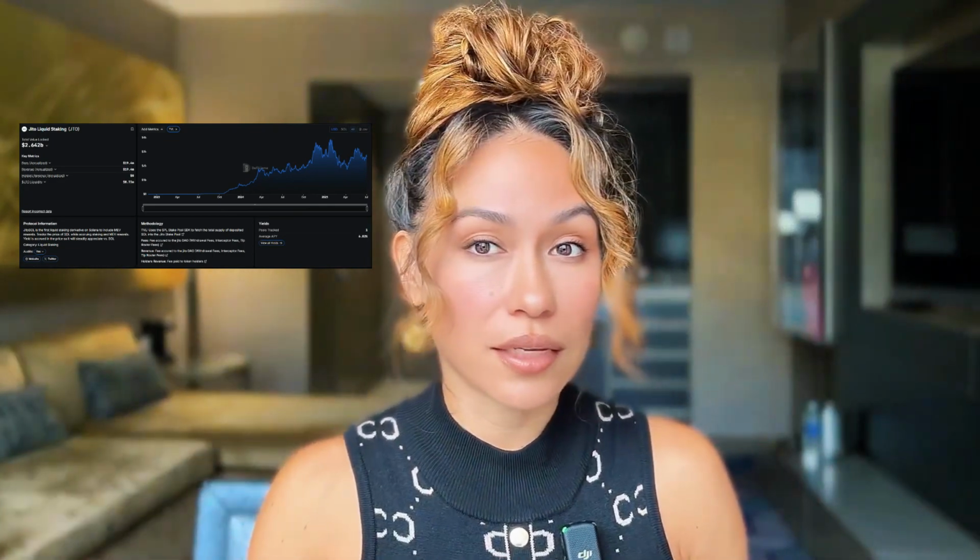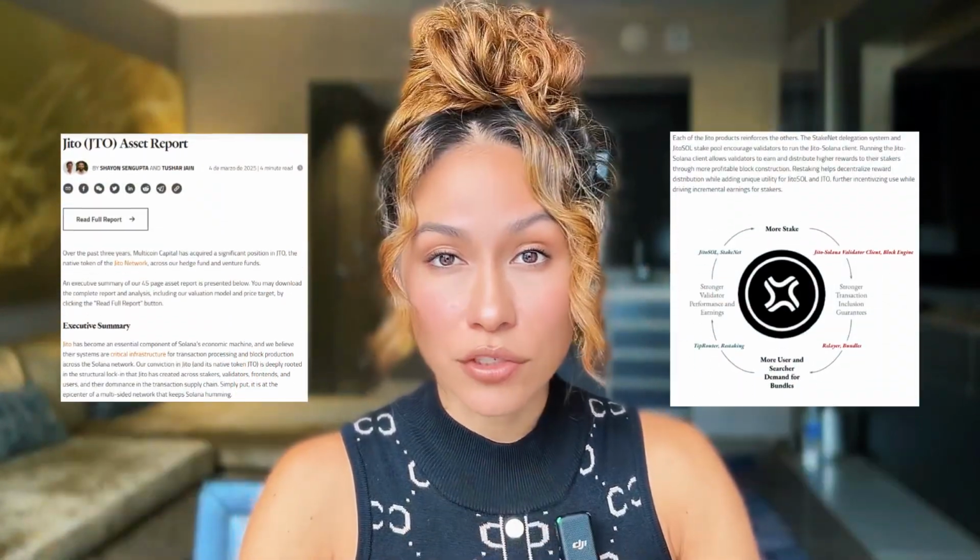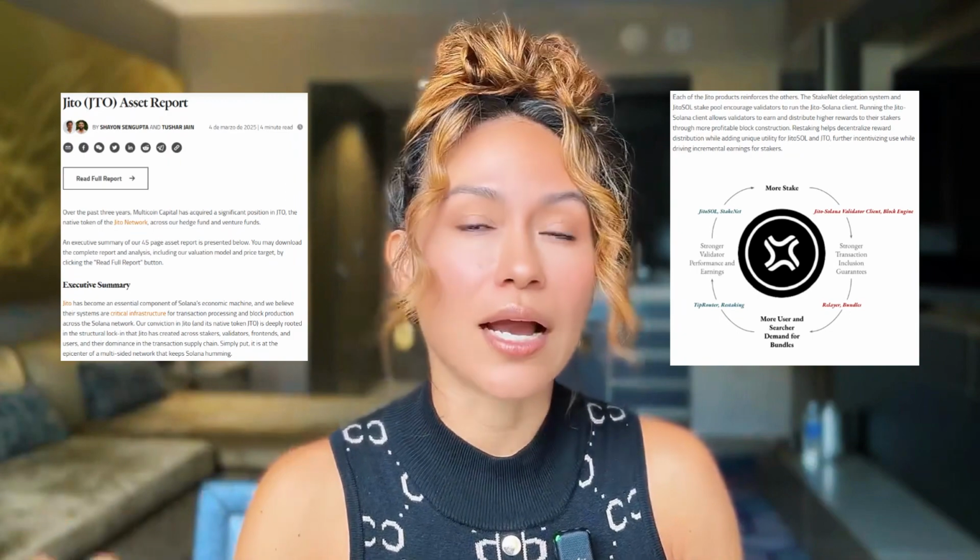And right now, the average annual percentage yield, or APY, for Jito SOL is about 7.4%. That's roughly a full percentage point higher than standard Solana staking, giving regular people a real edge in growing their assets. Jito's governance token, JTO, adds another layer.